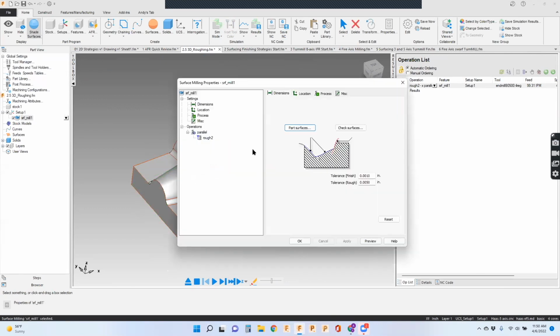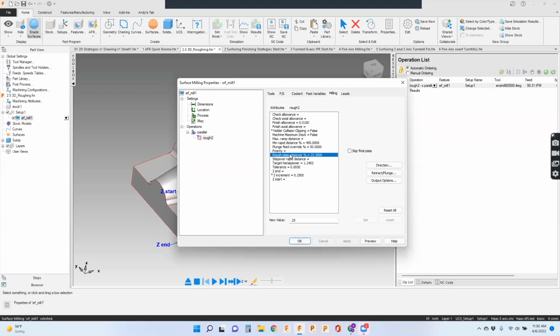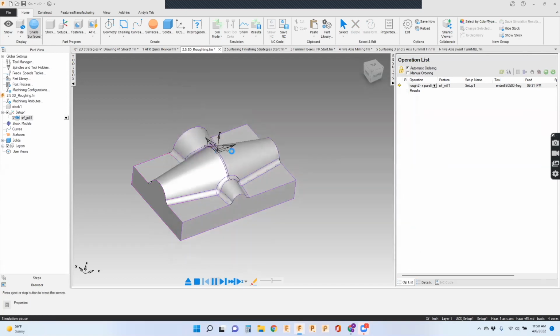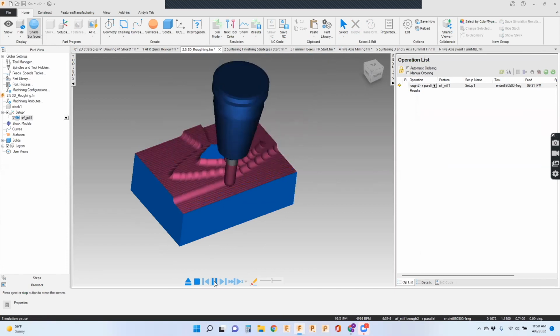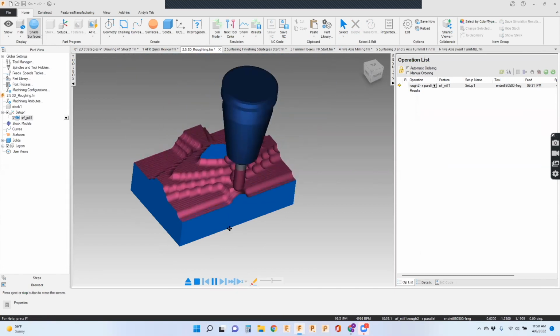And of course, I got a pretty aggressive step over. So we can shrink that to say 20% of the tool, get a better finish, right? Obviously we're roughing. And I can even do things like adding in perpendicular remachining passes. So we'll get the initial chunky look, we'll get the final pass. Okay, so after it does all this, where we got the scallops and stuff, it runs the final pass over.